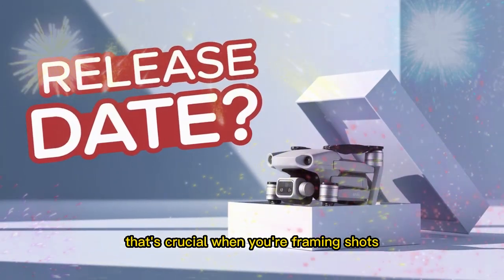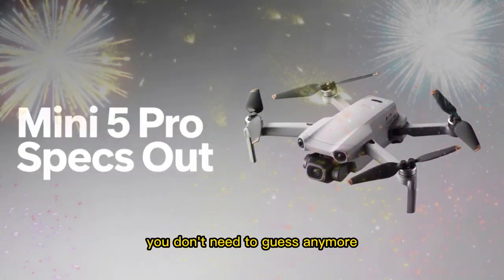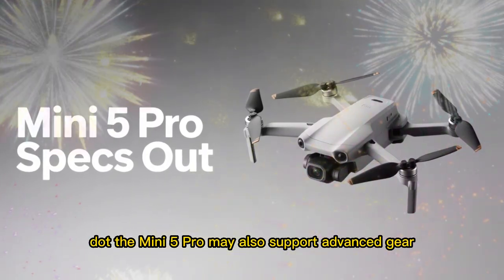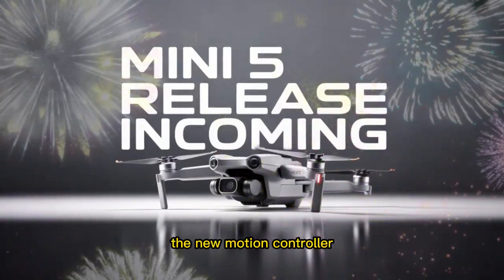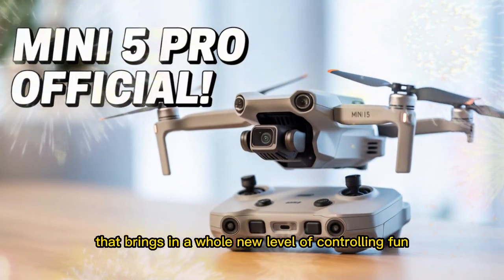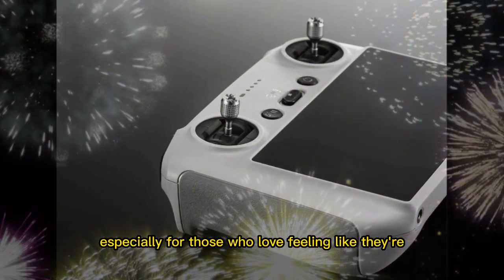That's crucial when you're framing shots, tracking a subject, or filming fast action. You don't need to guess anymore. You just fly and shoot with confidence. The Mini 5 Pro may also support advanced gear like the DJI RC2 controller, the new motion controller, and even DJI's Goggles 3 for immersive FPV flying that brings in a whole new level of control and fun, especially for those who love feeling like they're inside the drone.